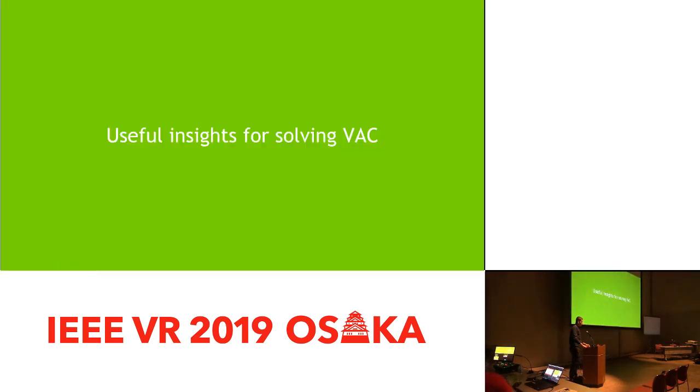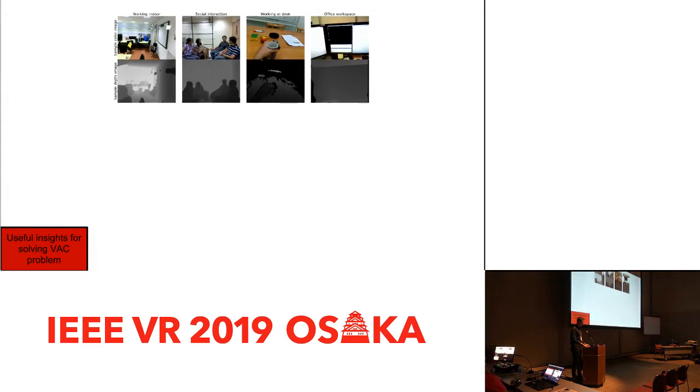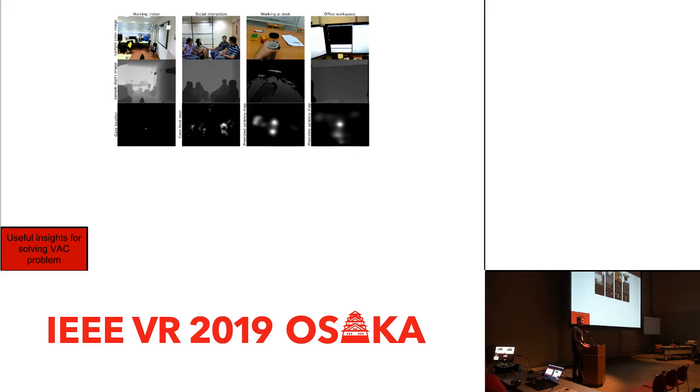So to understand the needs of future augmented reality applications, we looked into natural scenes and tried to understand their depth information so that we can target the right shape for our optical diffusers. We looked into four different possible natural scenarios to understand their needs when it comes to augmentation. These are walking indoors, social interaction, working at a desk, and office workspace. We found some of these data sets and we recorded some of these data sets for further evaluation. Some of these recordings additionally contain gaze information.